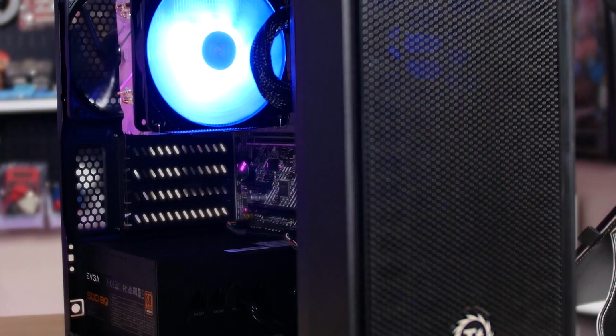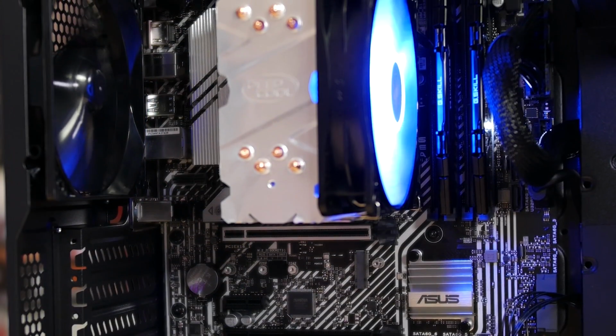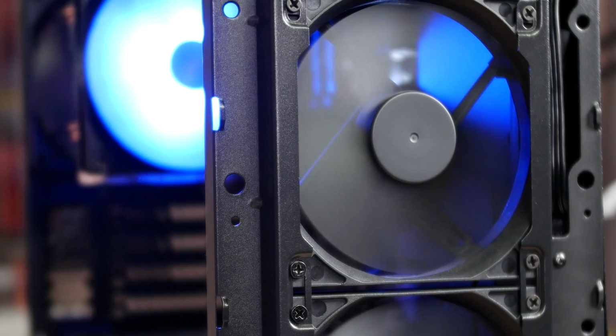I had an opportunity to build a PC featuring an i7-11700, which has Intel UHD 750 Xe graphics with 16 gigs of DDR4 2933 MHz RAM, and so I said, hey, let's benchmark this too.